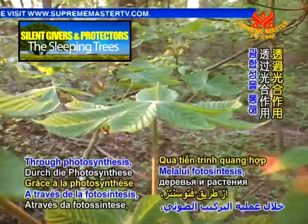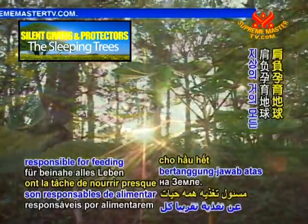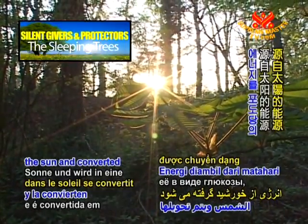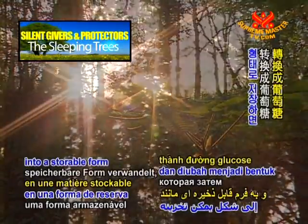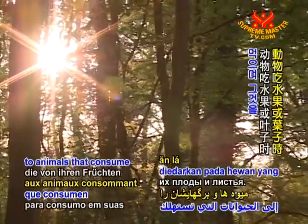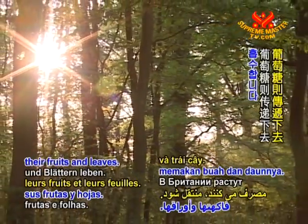Through photosynthesis, trees and plants are responsible for feeding nearly all life on Earth. Energy is taken from the sun and converted into storable form such as glucose, which can then be passed on to animals that consume their fruits and leaves.